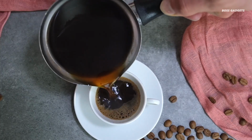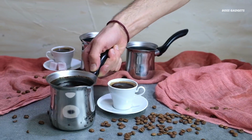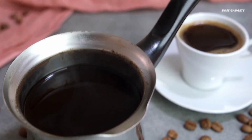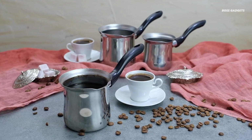any kitchen. This versatile pot goes beyond coffee preparation to serve as your go-to tool for brewing tea, melting butter, frothing milk, warming honey, and preparing small batches of sauces, gravies, and soups. With a generous 10.114 fluid ounce capacity, it's perfectly sized for your daily brewing needs.